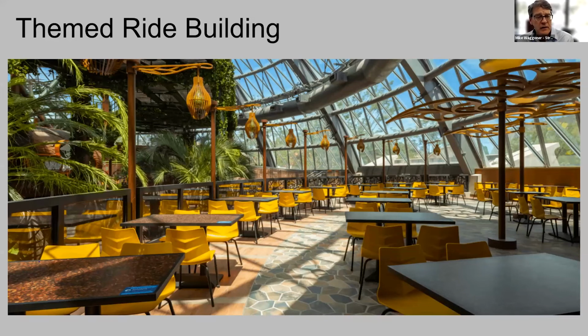So here's an interior rendering of what the dome space looks like. We have these big structural steel ribs that go up in an arc to the top of the dome. And we have round pipe elements that form the girts, essentially, for the curtain wall system that's going to be applied to the dome.